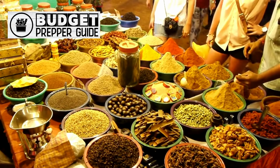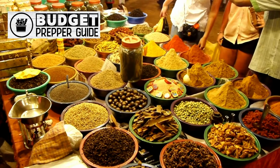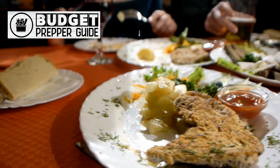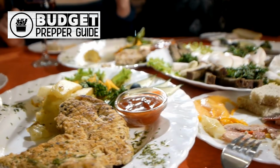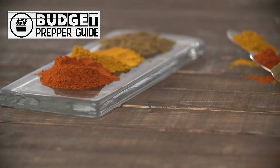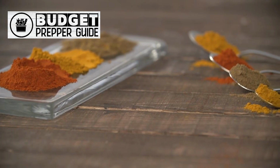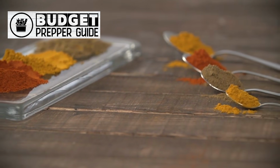They might not fill your stomach like rice or beans, but they will keep you from going crazy from boredom at the dinner table. Think about it. If every meal tastes the same, even the best survival food can start to feel like punishment. That's where a few basic spices come in. A pinch of garlic powder, a dash of paprika, or a sprinkle of cumin can turn a plain bowl of beans and rice into something that actually feels like a meal worth eating.